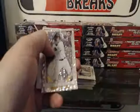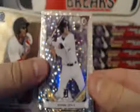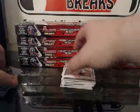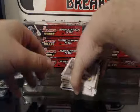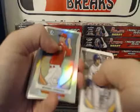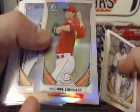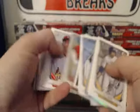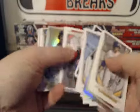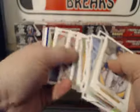There we go. Ice of Shane Zeal for the Tigers. Wonder if he has any relation to Todd Zeal. Michael Lorenzen for the Reds, Chrome Refractor. Brent Honeywell, Chrome Refractor for the Rays.